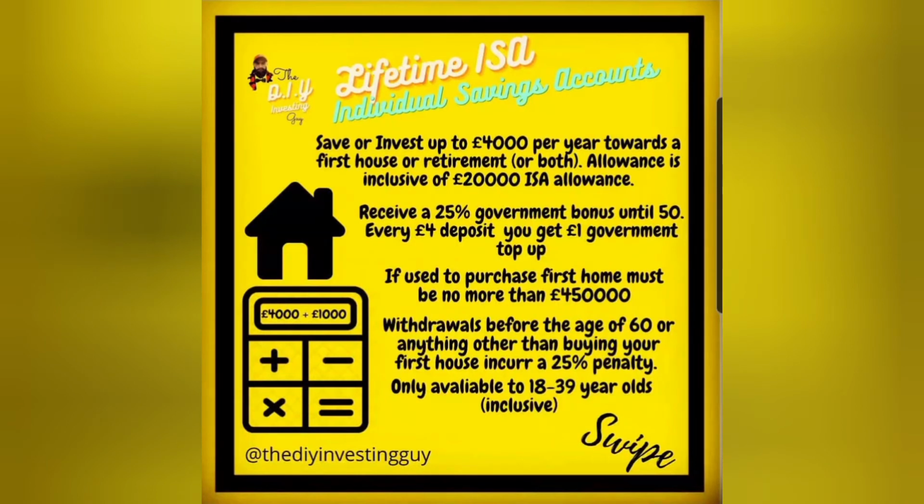If you use this to purchase your first home, it must be no more than £450,000. But if I'm looking to buy my first home, it's going to be a lot less than £450,000 anyway. So I'm quite happy with that being the limit. Withdrawals before the age of 60 for anything other than buying your first house incur a 25% penalty.